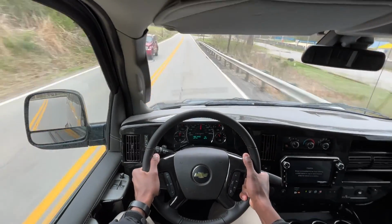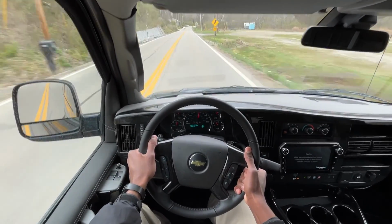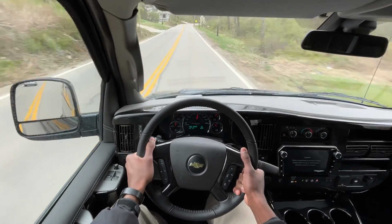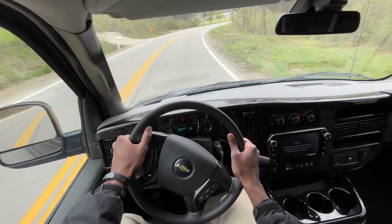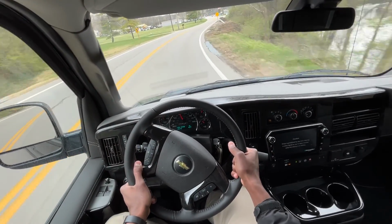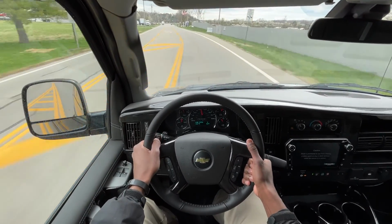And of course, the thing still drives massively because it is a heavy duty van. That's what its roots are. But still very comfortable. And a lot of that has to do with, ooh, the brakes feel really good too. A lot of that has to do with the seats. And it just rides really, really well for what it is.